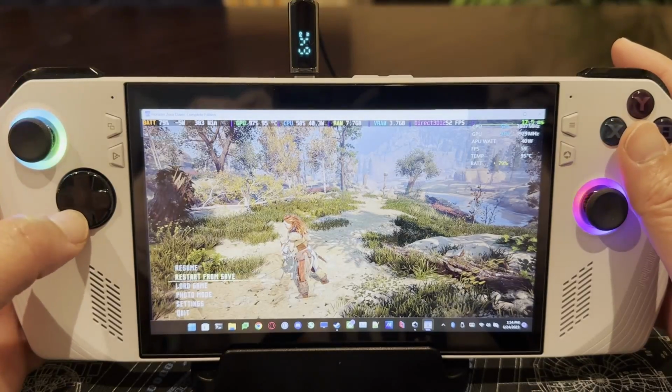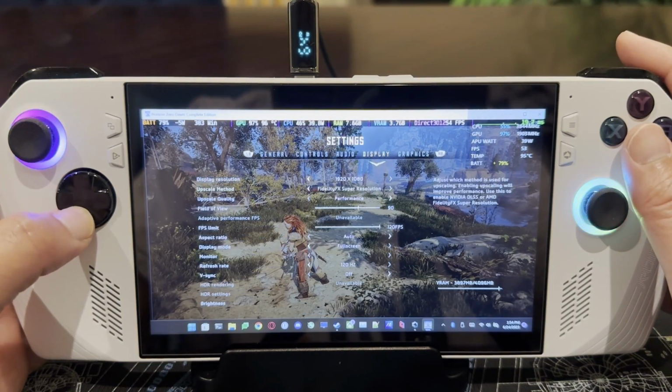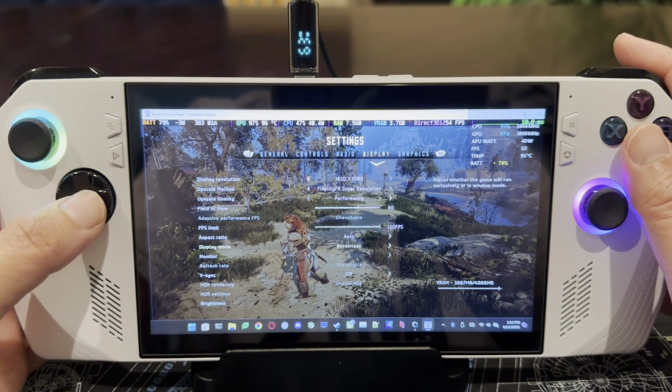So after resume, it seemed to have come back in windowed mode. To fix this, go into settings, change from full screen to borderless, and that seems to fix it for good. I did retest and confirm it was still fixed.